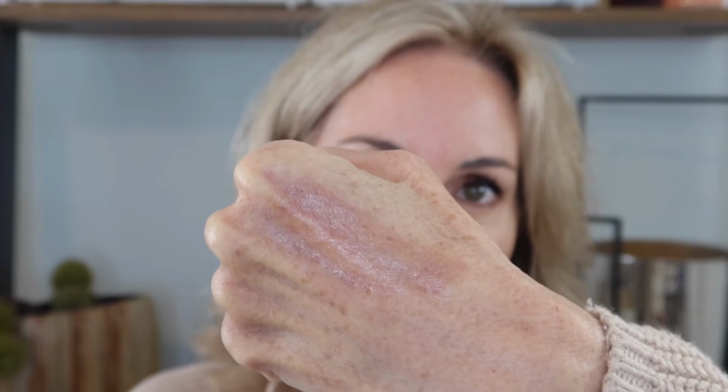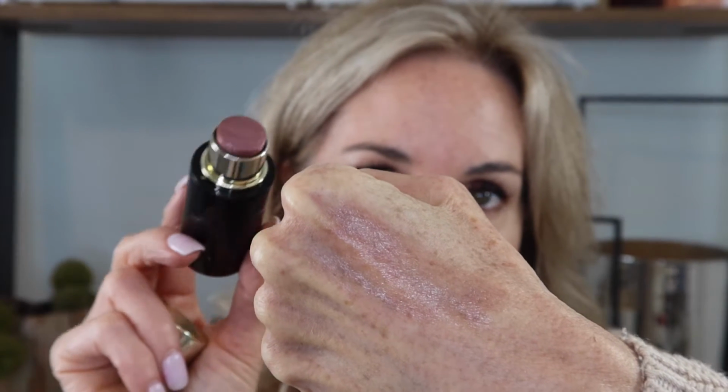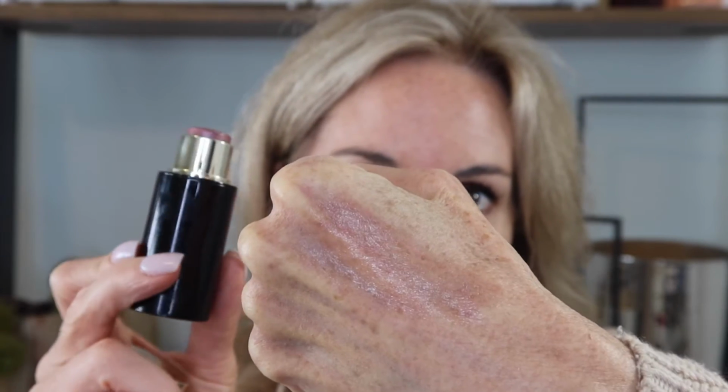Now we are going to use this little Petal edition, which includes a super lit highlighter in Petal. This is part of this collection, so pretty. Let me give you a little swatch on my hand right here. Isn't that pretty? So it's just got a little bit of that pink rose color in the sheer highlight, which I love. This is just so pretty.